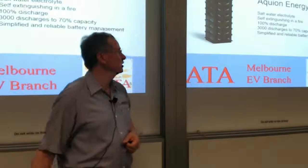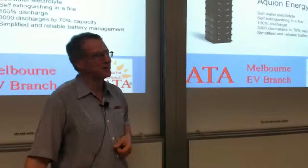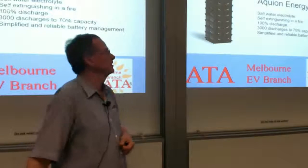Another battery that was released last year is the sodium-ion battery. Aqueous Energy has released one for home solar systems. It's a heavier battery in this design than what you would put in a car, but since it's sodium-ion, it can use a saltwater electrolyte. It's a very safe battery, as you can see. The electrolyte, salt water, will put out any fires that would come from the battery.